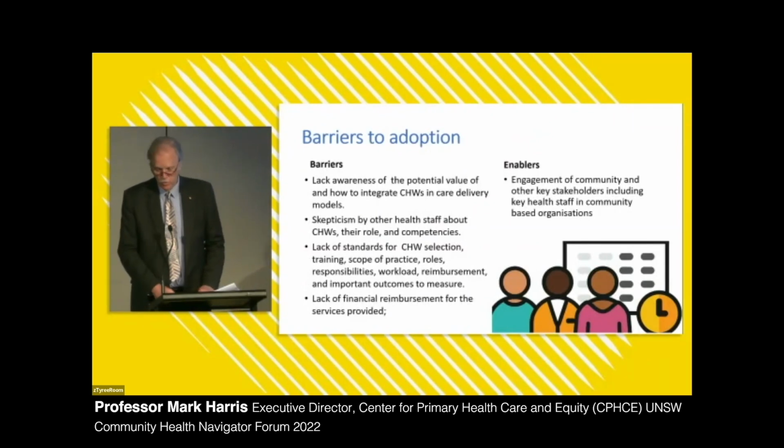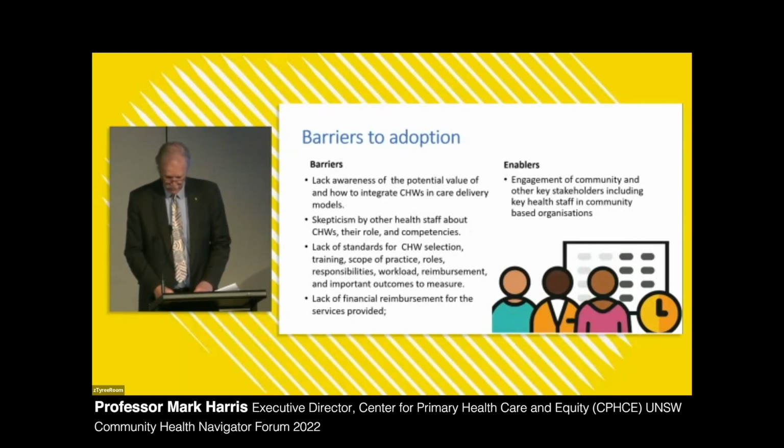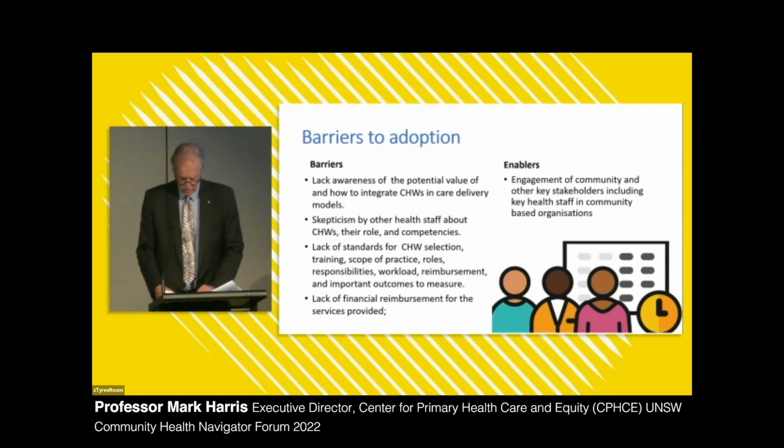One of the most important enablers of community health worker programs, both in Australia and overseas, has been their engagement with their communities and key stakeholders. Those with experience both as consumers and as fellow health workers need to become advocates for the adoption of community health worker programs in health services and organisations. And again, in the US, probably the strongest advocate for, apart from the Community Health Worker Association itself, has been the American Public Health Association, which is, again, because of the key role that it's seen community health workers play in addressing health equity.